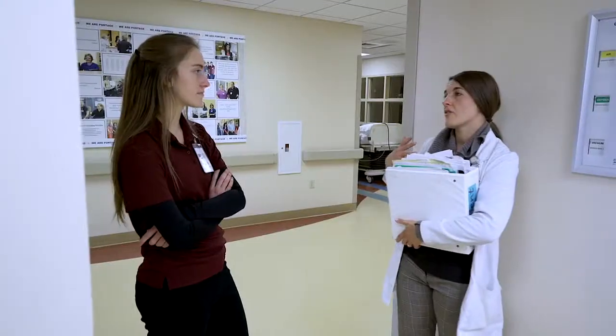Got to see lots of cool things inside the hospital. It was incredible just to see what I'll be getting to do in a few years. So they're able to shadow many different occupations.